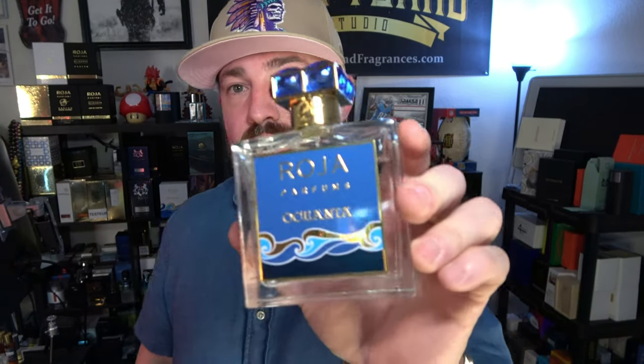I've had it for a short time. I got it right before the summer, and I kept going back to it. This stuff is fantastic. It had some hype for a while, and it's fully deserved in my opinion, because technically, it's my number one favorite Roja Parfums fragrance in my collection. Again, that's Oceania. Well, that is my ranked order of my 10 favorite fragrances from Roja Parfums.